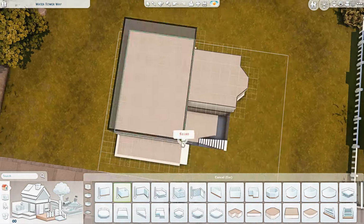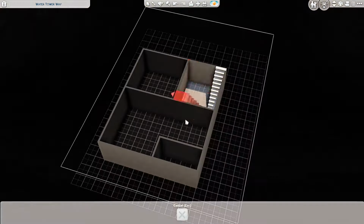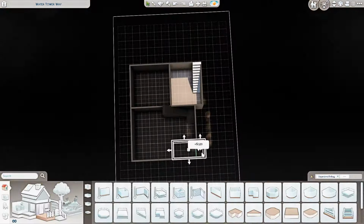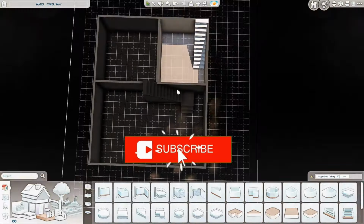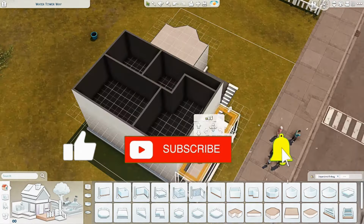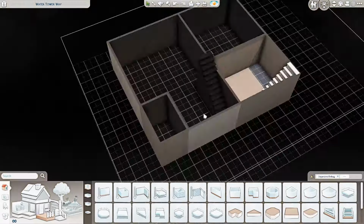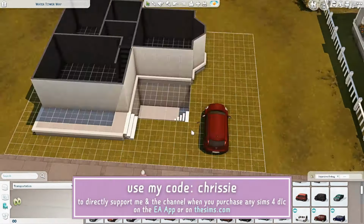Today we're going to be building in Copperdale, which I haven't done in forever, but we're also going to be building a very cramped family home. This house is on a 20 by 15 lot. I believe it ended up being 4 bedrooms, if I'm remembering correctly, and I believe it's 3 bathrooms. There's a bathroom in the basement, there's a bathroom on the first floor, and then on the second floor as well.